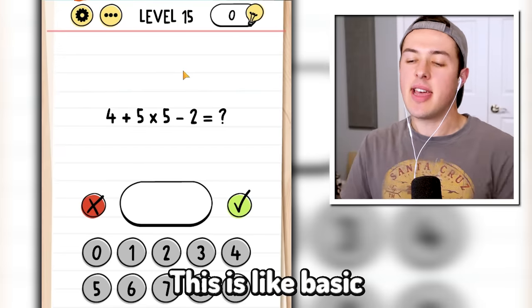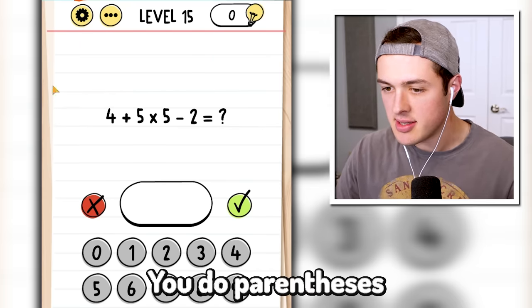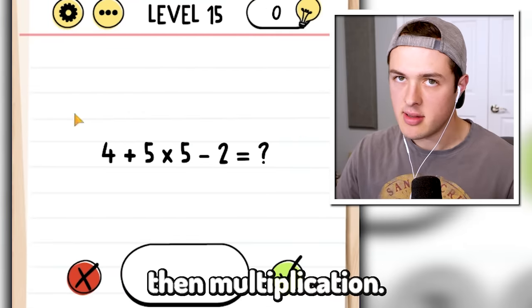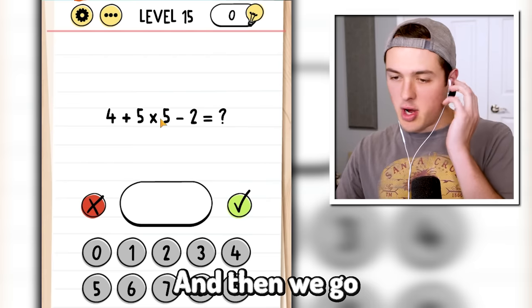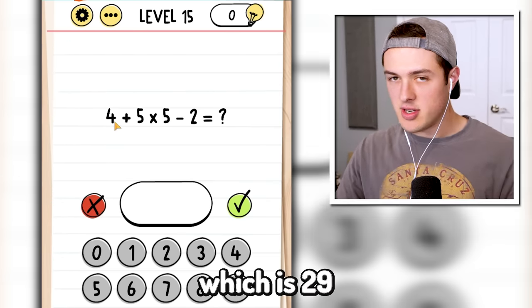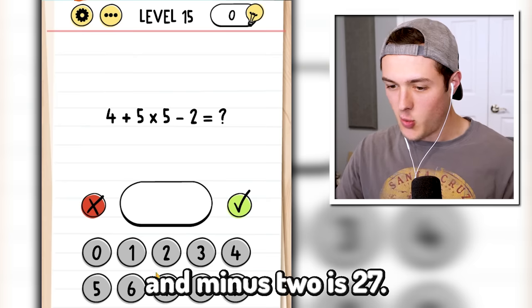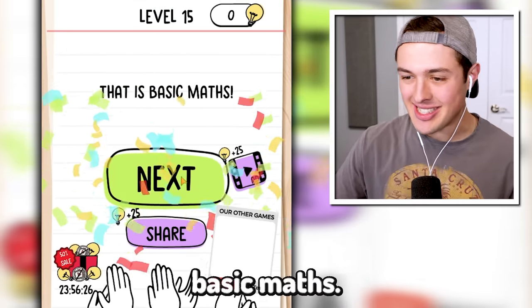4 + 5 × 5 − 2. All right, this is like basic 5-year-old math. So PEMDAS, right? You do parentheses and then exponents, then multiplication. So 5 × 5 = 25. And then we go from left to right. Is that how we do it? So then it's 25 + 4, which is 29. Then −2 is 27. Yeah! Yeah, I still got it. I can still do basic maths.